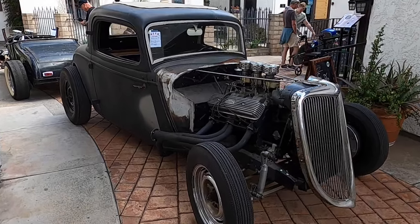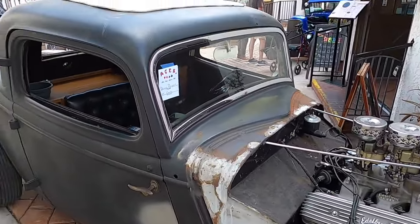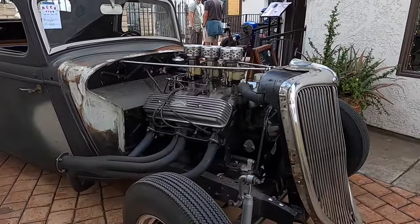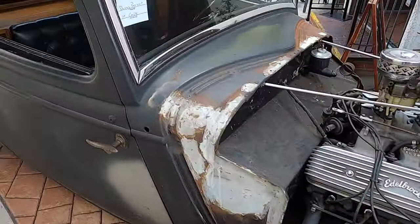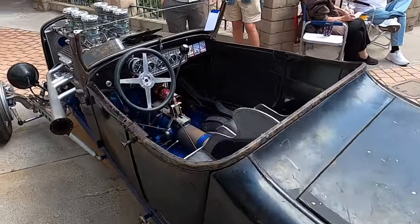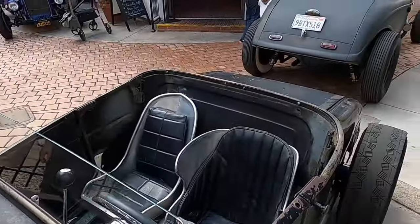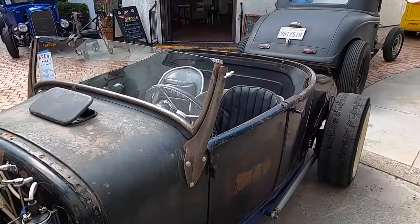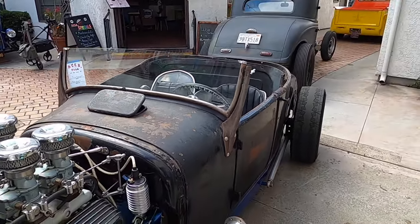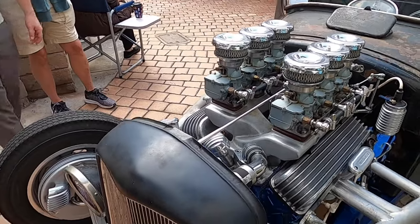Another 33, 34 Ford. I believe this is a 34. Triple twos on a small block Chevy. Very popular combination here at the show. Here we got a T-bucket with 6 single barrels on the small block. Strombergs? I believe so, or Hollies.